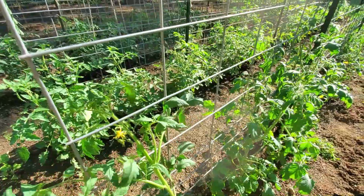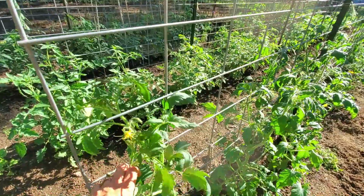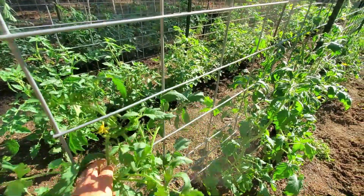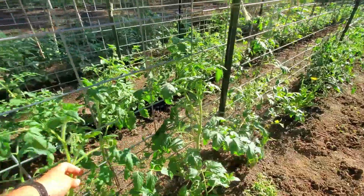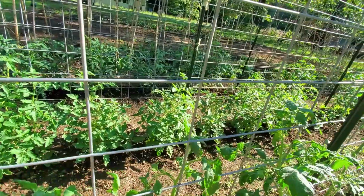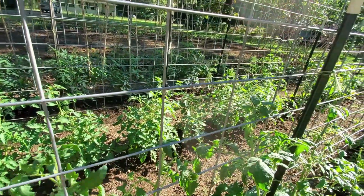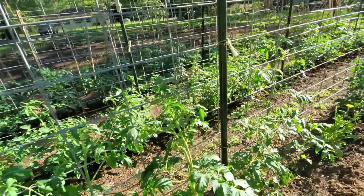Okay? Now, keep that in mind. Or you can keep tying them to the cattle panel, either one. I'm going to thread them on up until they get too heavy to stay in there. Careful not to break your plant though, because you can break that top off, and then you'll have to let some of the side shoots grow.